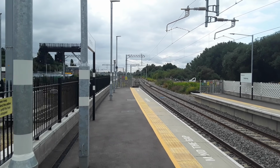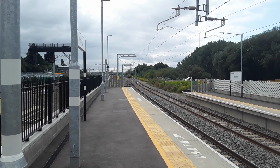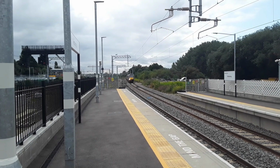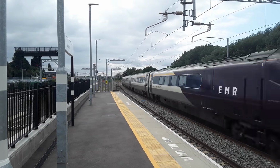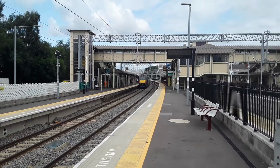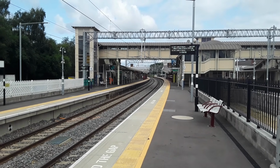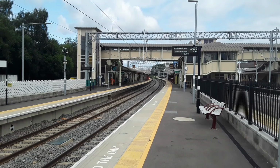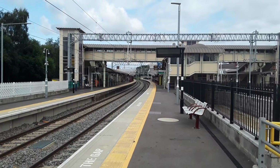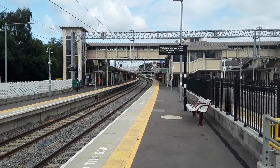Okay, the next train to pass by is going to be another East Midlands Railway Class 222 going from London St Pancras to Sheffield. Triple 2014 with a cracking tone from the driver there, thank you very much. As that's parting, 7 minutes late now, will be the 11:44 East Midlands Railway service to Melton Mowbray.